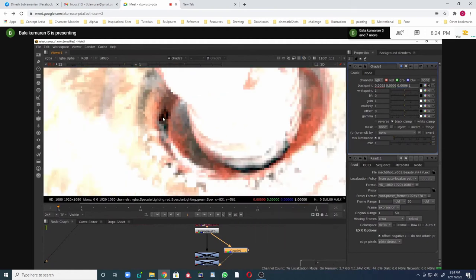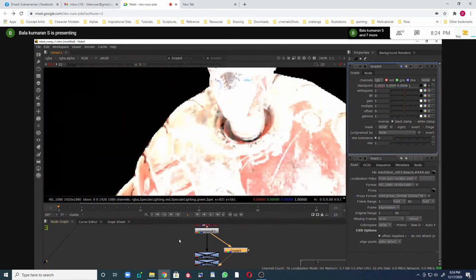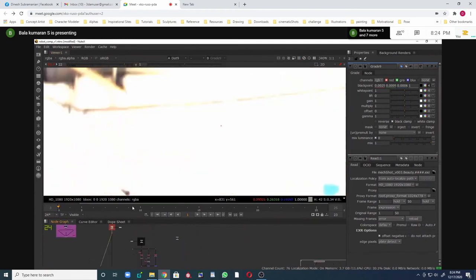Now you have set the black point in your CG render, but this is not the black point of the scene. You told Nuke to make it zero. Now you have to lift the zero value to the blackest point here. All the black ones will have some value. So you pick this lift, you choose the picker. For example, you can also see this black point has some kind of blue tint. So you can select this.